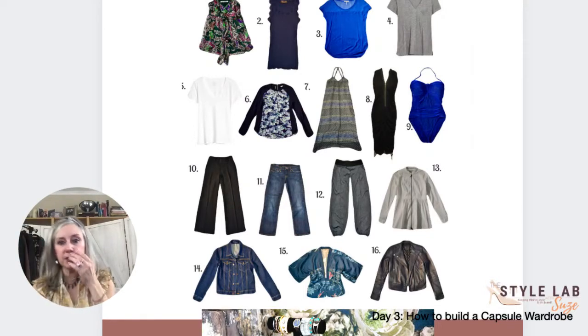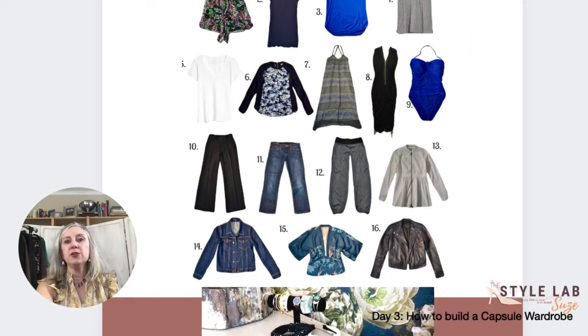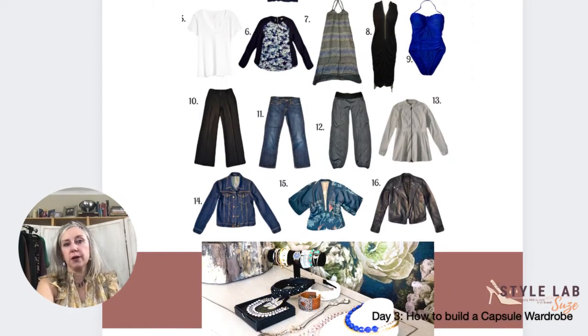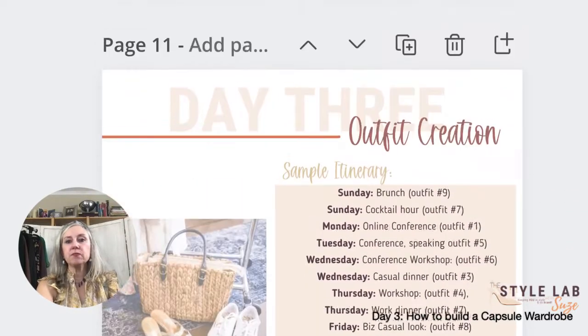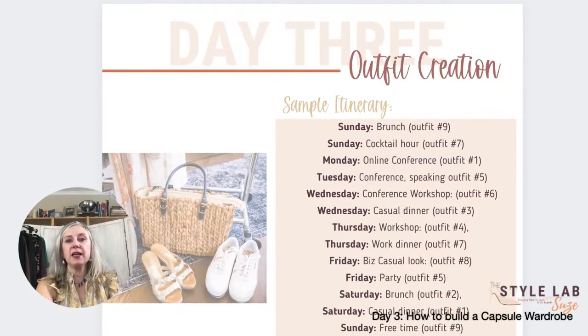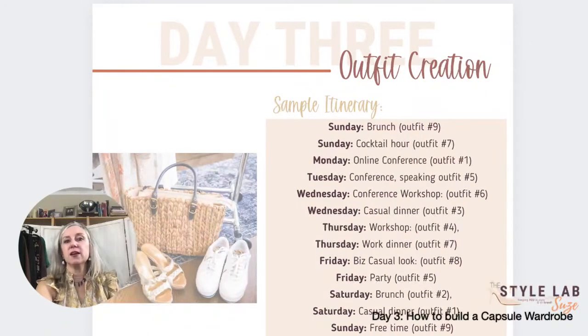What I've done is I've numbered each one of them, okay? And you can see white and gray are neutrals that are both warm and cold. And with some accessories, I actually listed out for you guys a sample itinerary. So that was kind of fun to take your pieces and number them and then give yourself an itinerary if you were traveling, or maybe even just an itinerary of the week. So what's coming up for you guys this week, right? What events are you doing? And what activities are involved in those events?